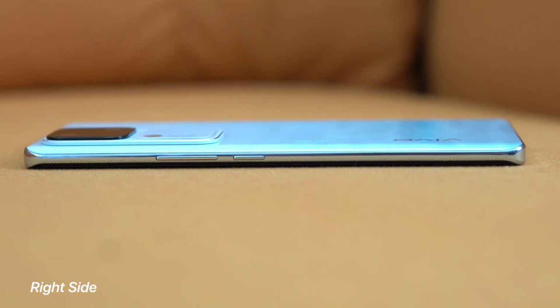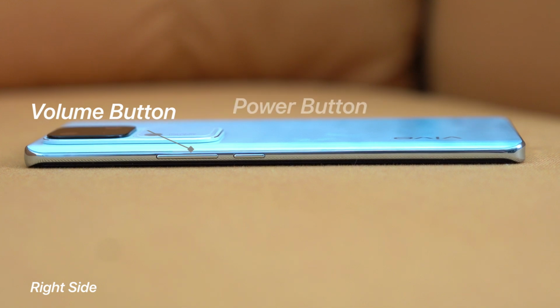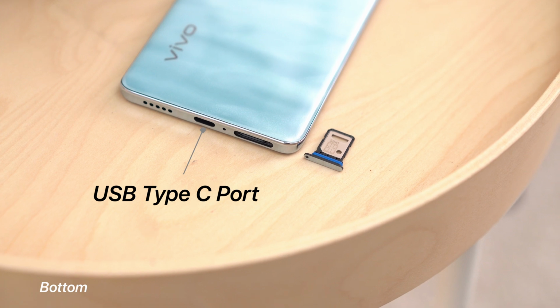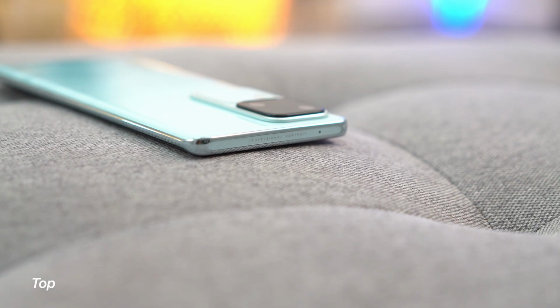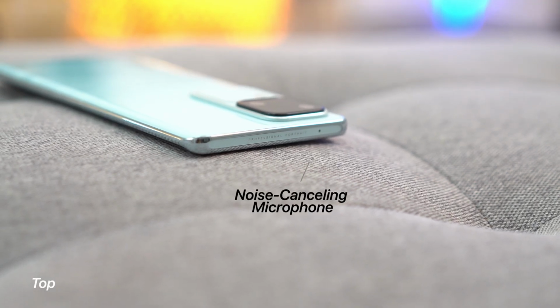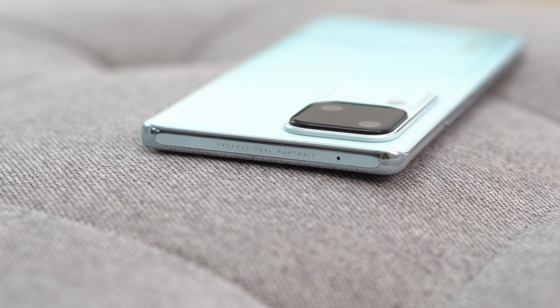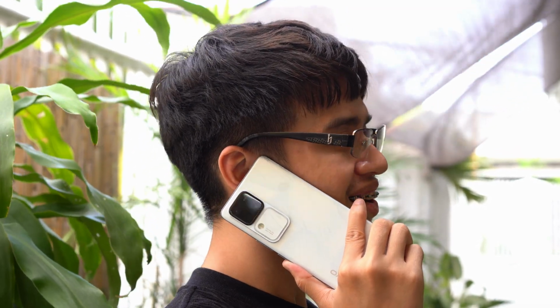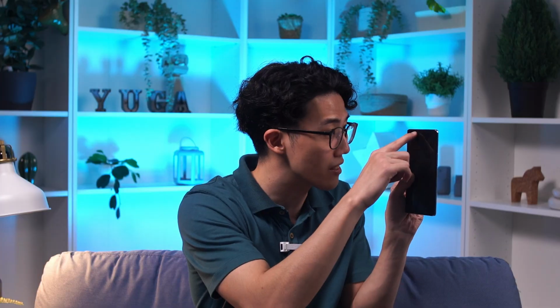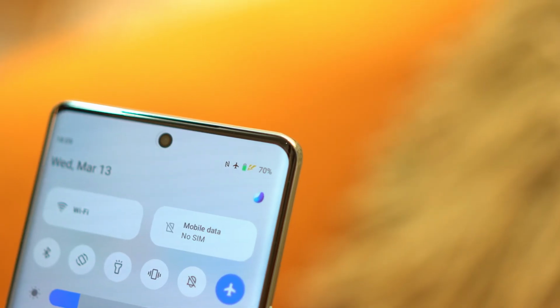For buttons and ports, the volume rocker and power button are situated here on the right side of the phone. And at the bottom, we have a USB Type-C port, a single downward-firing speaker grill, and a dual nano SIM card slot. Meanwhile, at the top, it features a noise-canceling microphone and branding that states Professional Portrait. Sadly for some, there isn't a 3.5mm audio jack present on this device. Also, during our call tests, we found out that the V30's call audio comes from a small slit within the top bezel of the display.